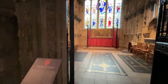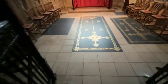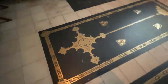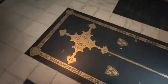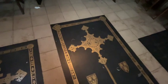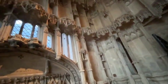Bishop West's Chantry Chapel from the 1500s. Oh my gosh, look at that floor. That is cool. That reminds me of some of the things that I want to do on black paper, doing like gold and white prints. Wow. That is really pretty. Look at this wall.